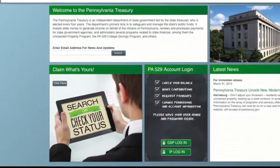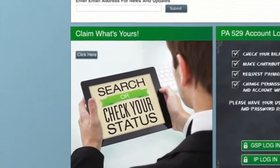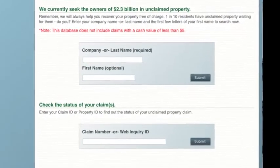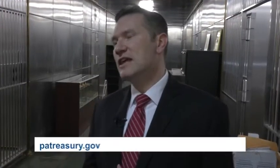Under the statute, we engage in a year-long process of trying to contact the last known address of the owner of the property that was reported. We might send them a letter and try to reach out to them. If we're unsuccessful, the property goes into our property database. It's searchable online 24 hours a day at www.patreasury.gov. People can search for their name, the name of a grandmother, a spouse, a brother or sister, a Boy Scout troop, their church, anything they have some association with. We encourage them to search, and hopefully we can reunite them with the rightful owners.